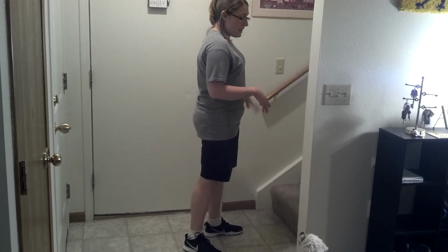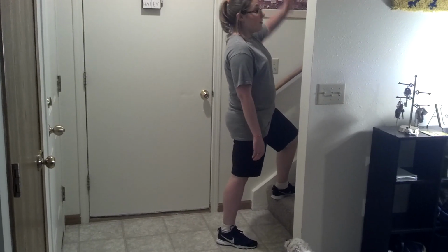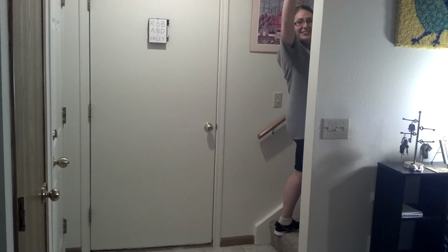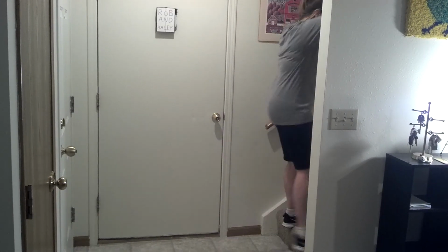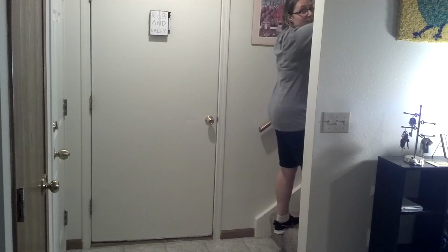So once you've been doing that for a while, we add in some arms. So you'll go up to the far left with your left arm up, up to the far right with your right arm up. Same thing down. So you'll go up, up, down, down. Up, up, down, down. You want to keep doing that.